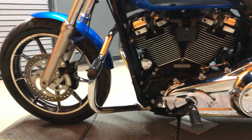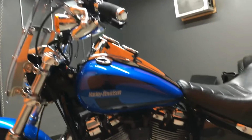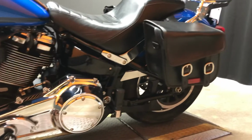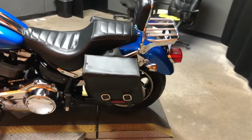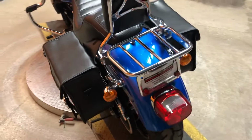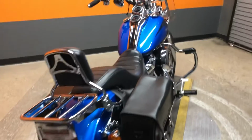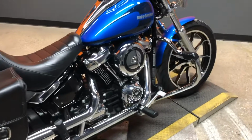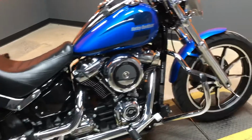They did a great job with it, very diligently serviced. All fresh fluids, engine, the motor oil, transmission fluid, primary drive fluid, all swapped out. They also put new spark plugs in there, new air cleaner. Flush the front and rear brake fluid. And added a brand new front tire.